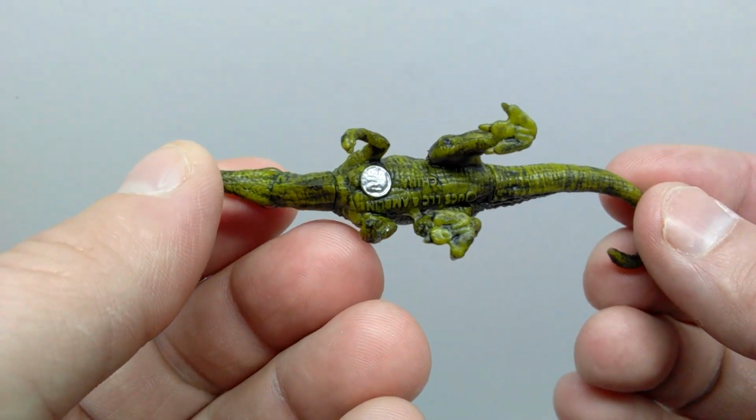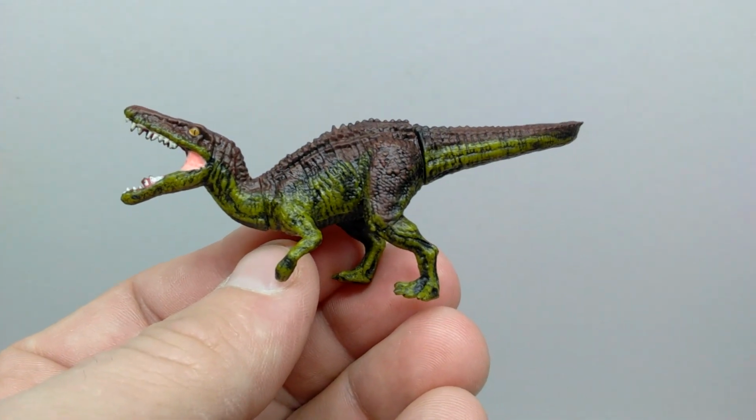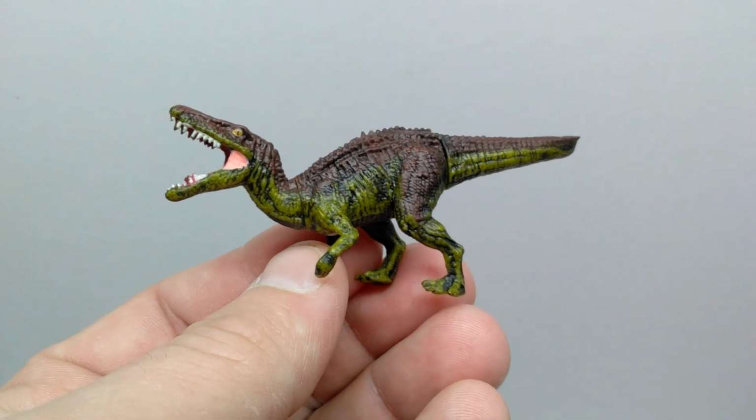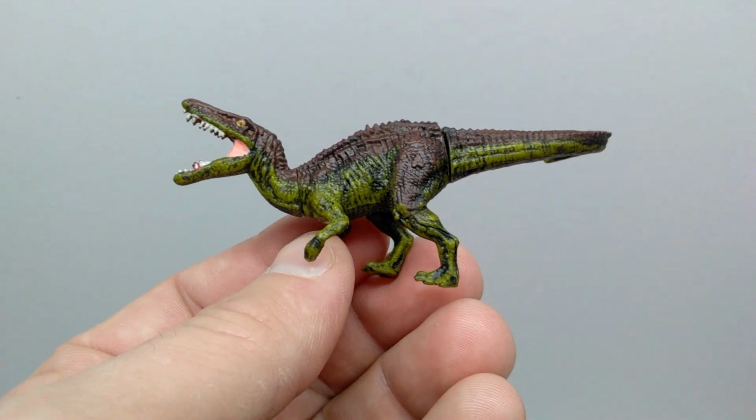It just looks really cool with the dark wash that they've applied, and I love that this company uses dark washes on their figures. It's something that you don't see usually when it comes to minis, really showing you that they kind of go the extra mile to give you a really cool figure.